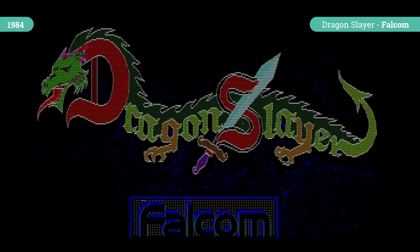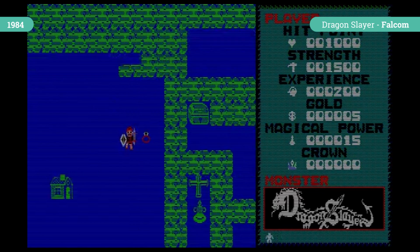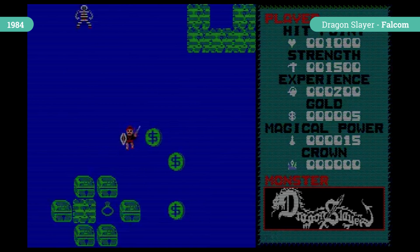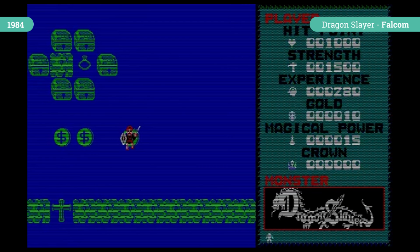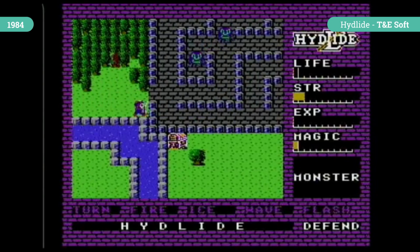Dragon Slayer, released by Nihon Falcom, laid the foundations for the Japanese role-playing game industry. It was a real-time hack-and-slash dungeon crawler that is considered the first action role-playing game, alongside the Tower of Druaga. Dragon Slayer was a major success in Japan and led to the emergence of a distinct action role-playing game subgenre on Japanese computers.